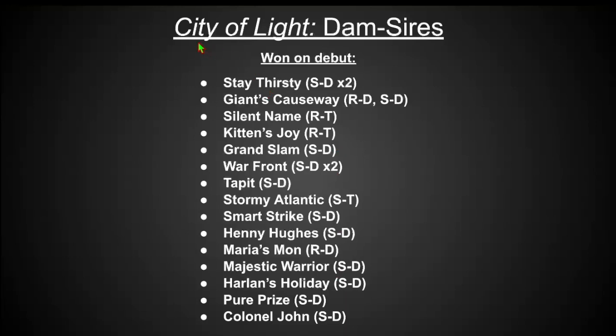If you ever see a horse that is by City of Light with one of these dam sires, that could tell us that that horse might be precocious and could win the first time out. So keep track of some of these names and just notice them when they appear on the racing form. And now I'm going to show you where in the racing form you can find the pedigree, just so you know where it is actually on the racing form.